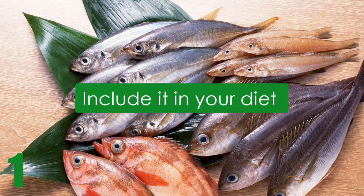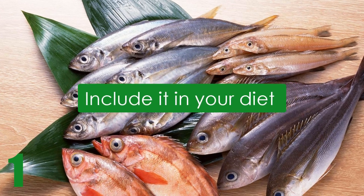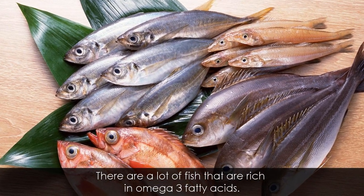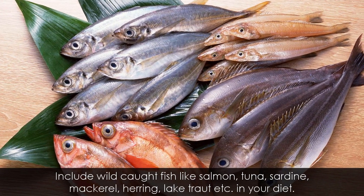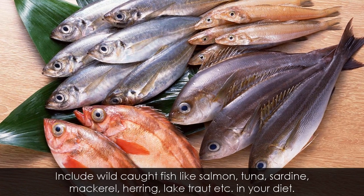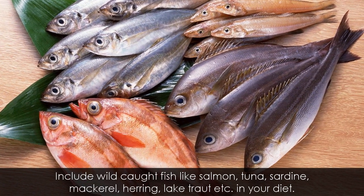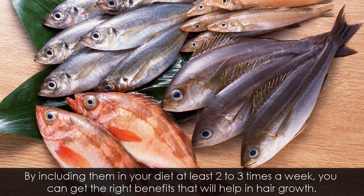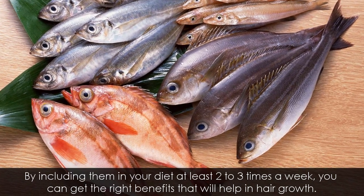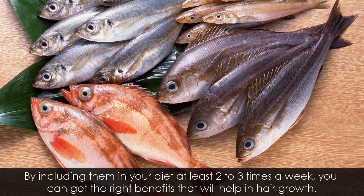The first way is to include fish oil into your diet. There are a lot of fish that are rich in omega-3 fatty acids. Include wild-caught fish like salmon, tuna, sardine, mackerel, herring, lake trout, etc. in your diet. By including them in your diet at least 2 to 3 times a week, you can get the right benefits that will help in hair growth.